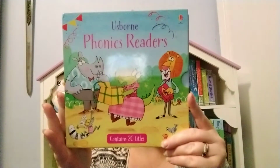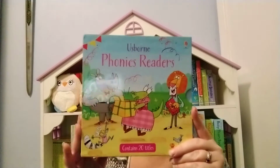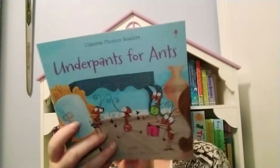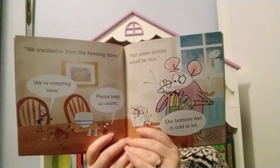Now, next I want to show you something else that will really develop those phonetic sounds, and this is our Phonics Readers box set. It is so incredible, and it has 20 amazing books in it. And my personal favorite that I want to show you is Underpants for Ants. And this, again, deals with phonetics. So we're talking about just a couple specific sounds that we're going to repeat over and over and over in the same book.